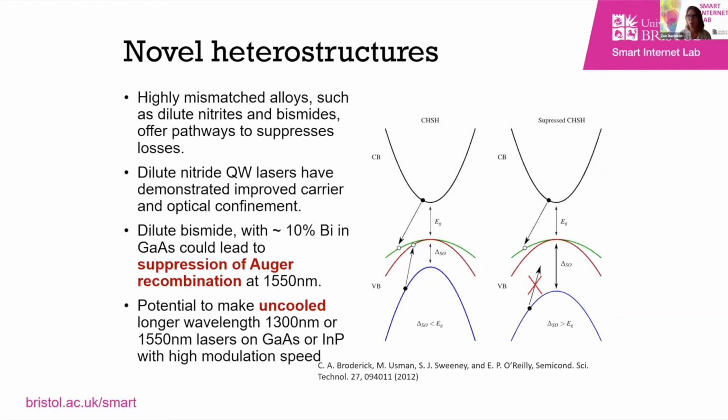So one of these options is what we call our novel heterostructures. So highly mismatched alloys, which are dilute nitrides and dilute bismuths and gallium arsenide, offer quite good pathways to suppress these losses. Dilute nitrides have improved carrier confinement because of the increase in the conduction band offset, and dilute bismuths have the option of suppressing Auger recombinations at 1550 if we can get above 10% bismuth in gallium arsenide. And they offer the potential to make uncooled long wavelength telecommunication lasers on gallium arsenide, which have high modulation speeds. So these are really promising pathways for energy efficient telecommunication lasers.